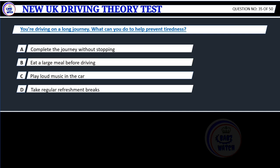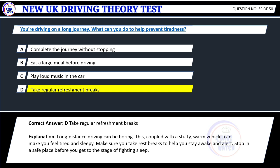35. You're driving on a long journey. What can you do to help prevent tiredness? A. Complete a journey without stopping. B. Eat a large meal before driving. C. Play loud music in the car. D. Take regular refreshment breaks. Correct answer, D. Take regular refreshment breaks.